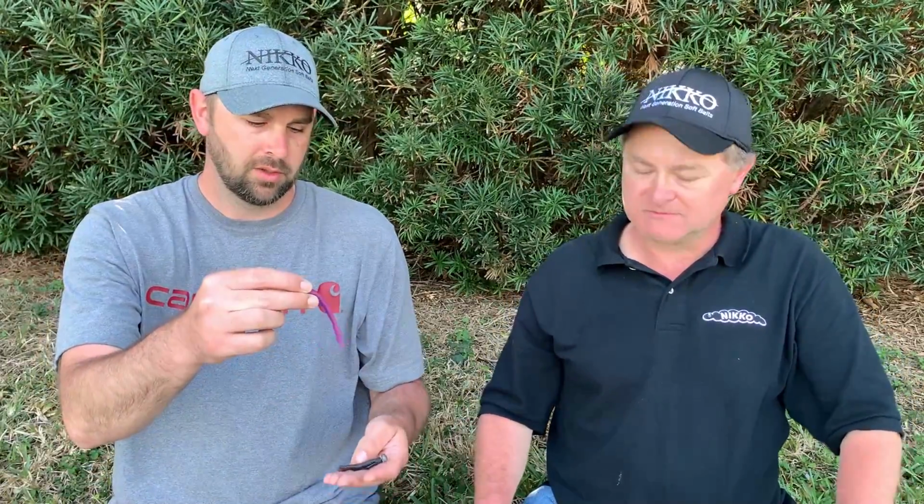Eclipse, and how long are these? They're 3.8 inches long. They also float. It's got a slender body. We can't show it justice on here, but I'm definitely excited about these. I know a lot of people don't use leeches around where I'm at, but up north I know it's a big thing, and I haven't tried these yet. So this spring I'm definitely looking forward to trying them.